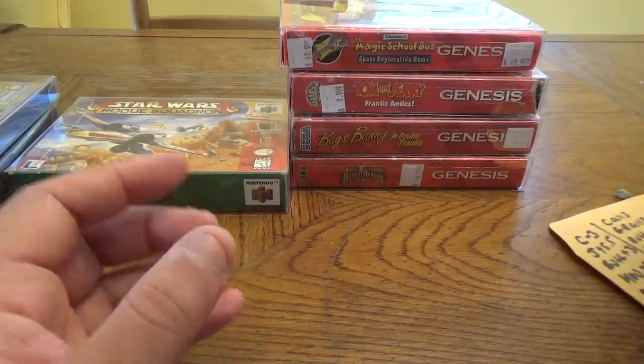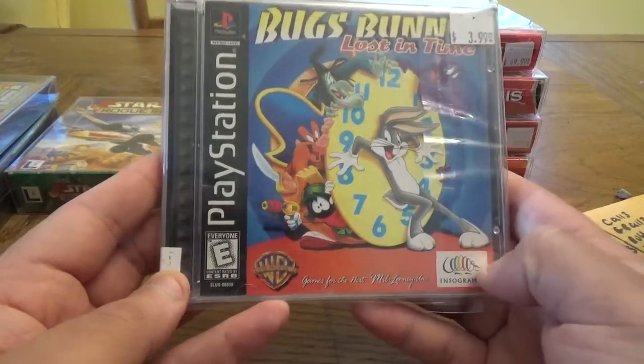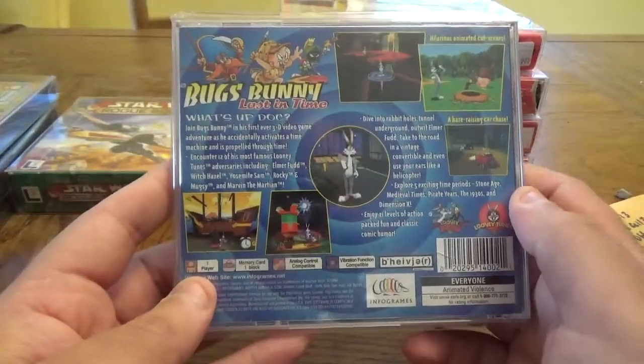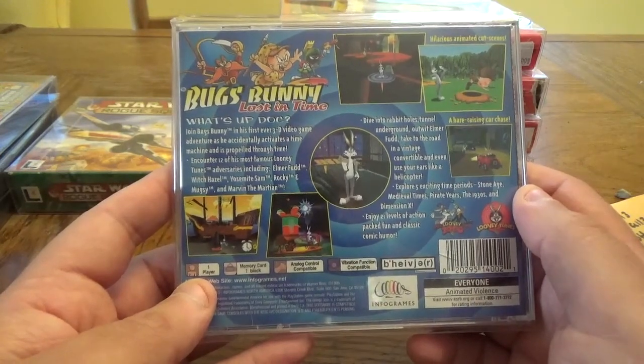Next, for the PS1, we have Bugs Bunny Lost in Time, games for the next millennium from Infogrames. Bugs Bunny Lost in Time. What's up, Doc? Join Bugs Bunny in his first ever 3D video game adventure as he accidentally activates a time machine and is propelled through time.